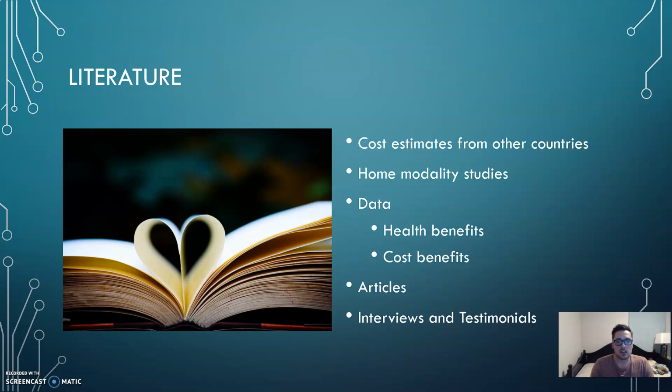And there is also data that can be retrieved from specific facilities and how these different treatments impact facilities in different areas. There are also interviews and testimonials that could be used and would benefit the overall outcome of the project.